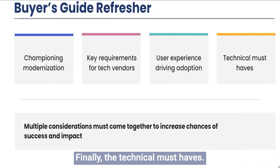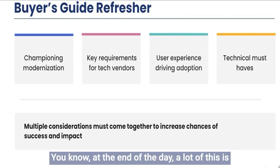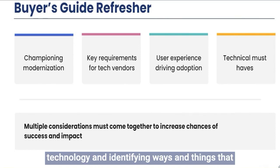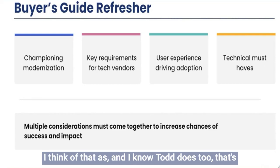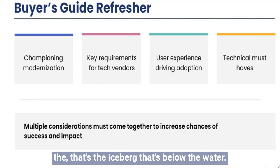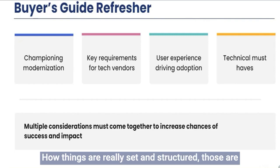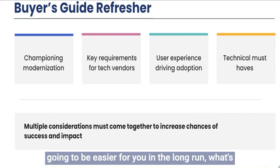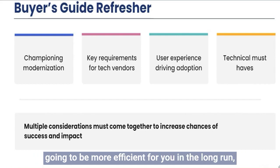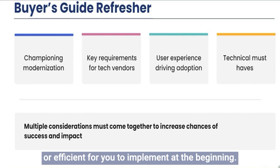Finally, the technical must-haves. At the end of the day, a lot of this is technology, and identifying the things that are important to the method and manner in which the technology is delivered matters. I think of that, and I know Todd does too, as the iceberg below the water: how things are really structured. Those are the things that tend to matter in terms of what's going to be easier and more efficient for you in the long run.